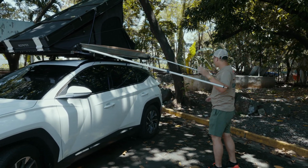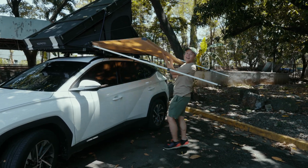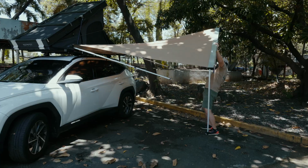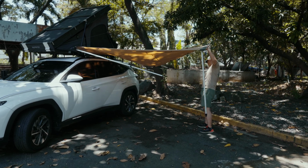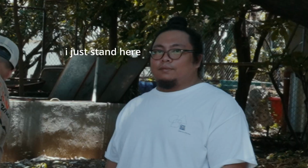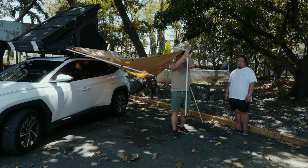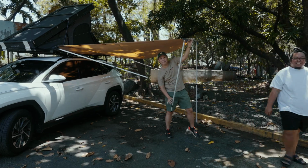Your friend on the right, called the other J. It would have been nice if we... This is just to prove that this is really a single-man operation with my friend standing beside me.